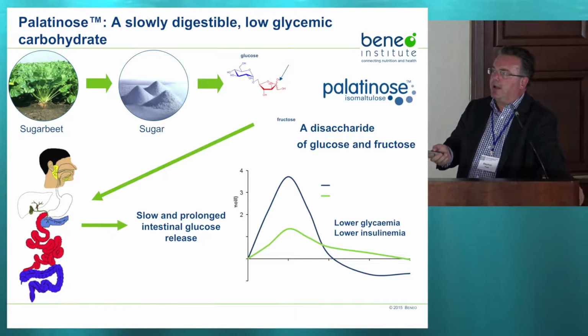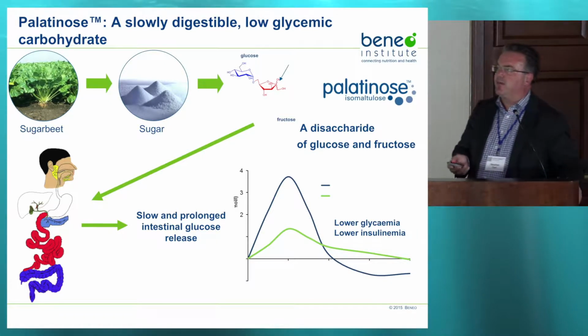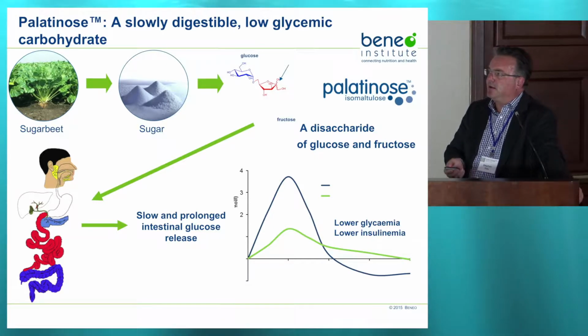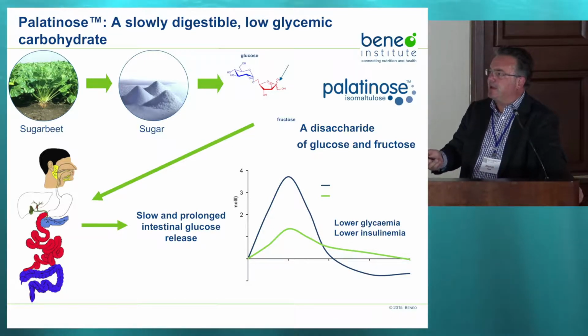Palatinose, as we already heard, is a slowly digestible, low glycemic carbohydrate, and when we are looking at the small carbohydrate, at the sugar, it is so far the only one which is characterized and approved to be used in food as a disaccharide and low glycemic ingredient. It is produced from sugar beet-derived sugar with an enzymatic rearrangement.